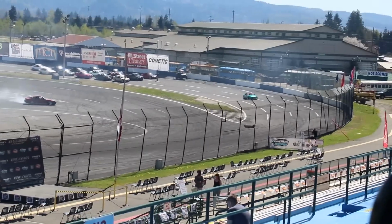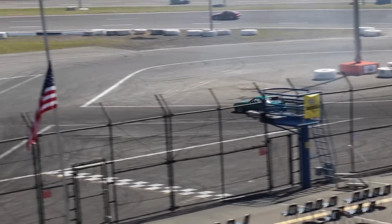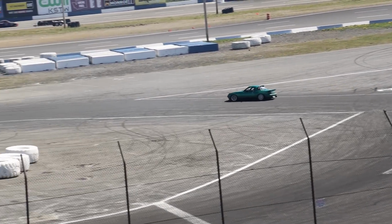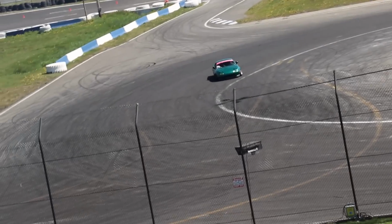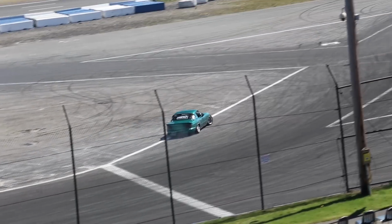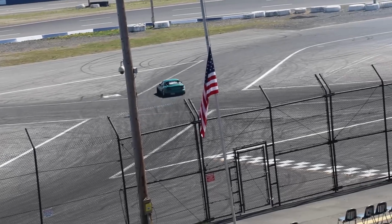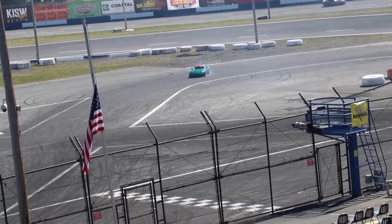Yes. Here we have Peachy Media and his elements. Wow. What an exquisite specimen. Wow, he's really working that Miata. Yes, sir. Exquisite.